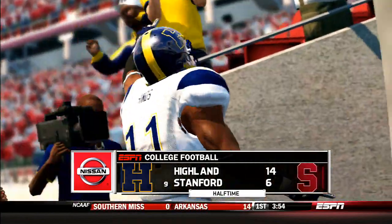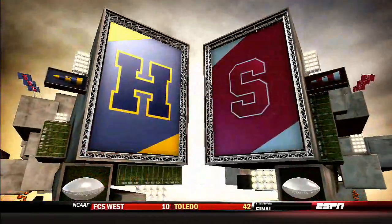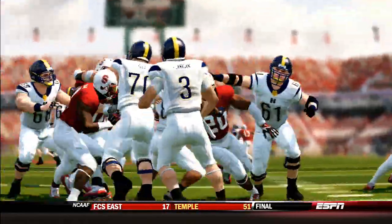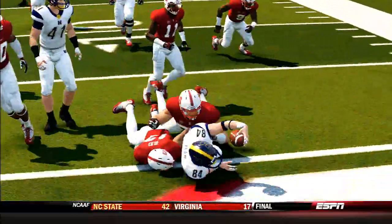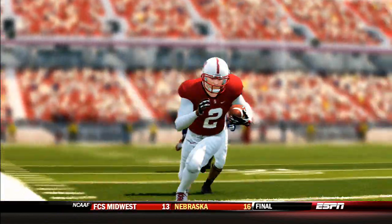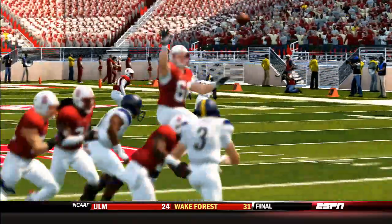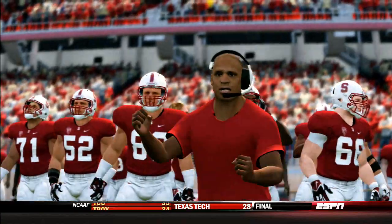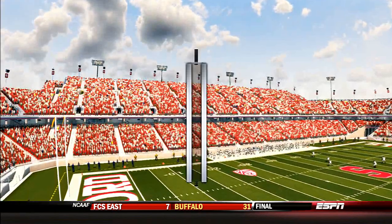So Highland leads it right now 14-6, as the Scotties are looking pretty good here in the 1st half, as they have been doing a good job combining both the pass and the run, and really putting some pressure on the Cardinals defense here. And of course, a lot of people are scratching their heads like, okay, how can this team, these underdogs, come in here and take on a ranked opponent, the number 9 ranked Stanford Cardinals? Well, we're about to find out, see if they can hold on to that lead and try to extend it as we go into the 2nd half of this ball game.